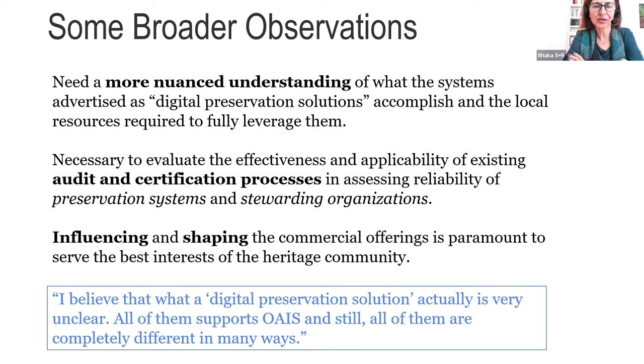The second broad observation is, how do we assess different elements of the preservation landscape? We have stewardship commitments with stewardship organizations. We are talking about effectiveness of preservation systems. And then there's the well-being of preservation repositories. Assessment metrics and processes that garnered great attention from the community, perhaps 20 years ago, seem to really lose their initial appeal. So we wanted to highlight the importance of evaluating the reliability, commitment, and readiness.